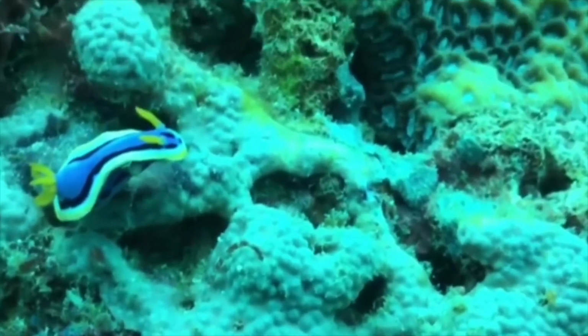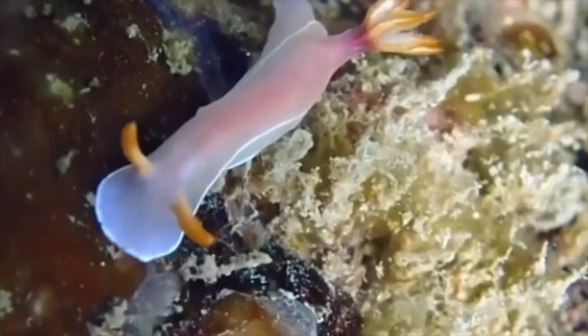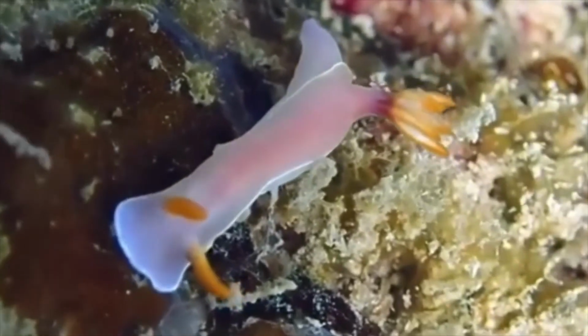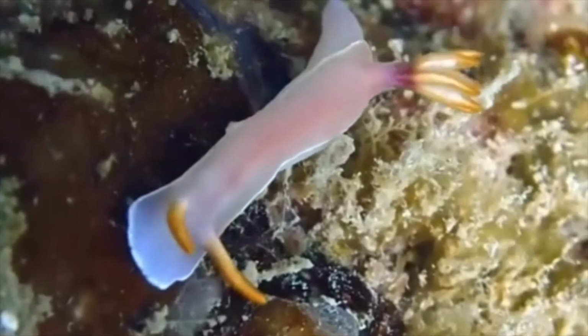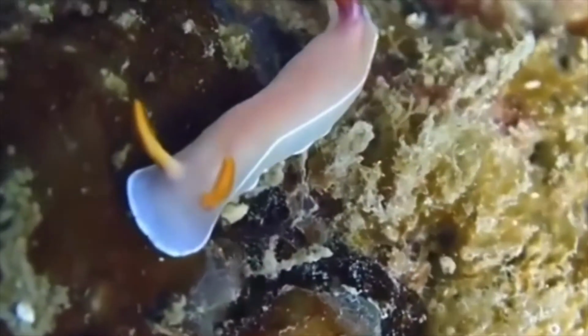They range in size from 10 mm to over 30 cm, although most species are approximately 15 to 30 mm in size. All nudibranchs are hermaphrodites, with each individual possessing both male and female reproductive structures.